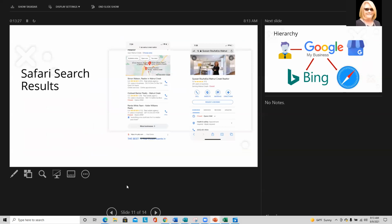Safari, if you go use your phone and do a search on your phone, notice it's exactly what Google My Business has. The only difference here is that when it says more businesses down there, it just scrolls and scrolls, and it may show 60 results instead of just 20 per page. That's kind of nice, because then the viewer doesn't have to click through pages to find you. And if you're not on page 1, let's just face it, they're probably not going to click through to page 2, 3, 4, or 5, maybe page 2, more likely.